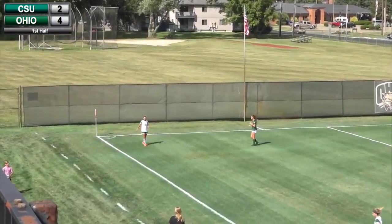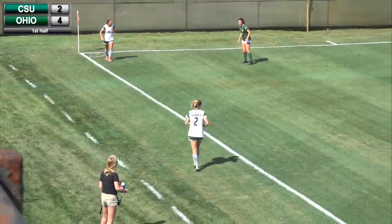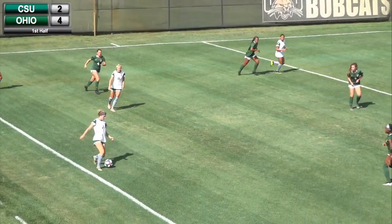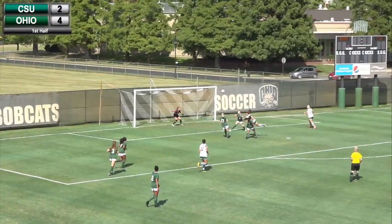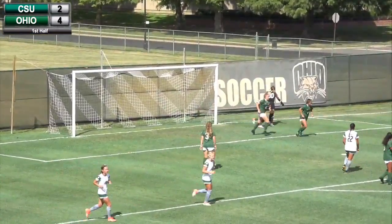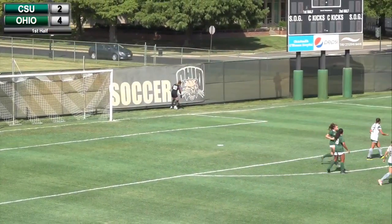Good attacking energy from Ohio so far. This is how you expect a team that's 2-0 to come out and play. Pressing forward right off the bat and trying to create those opportunities. Ohio looking for some revenge against this Cleveland State team. We'll see as a header off the crossbar just above the goal. Just missing there. Bobcats getting plenty of early opportunities.